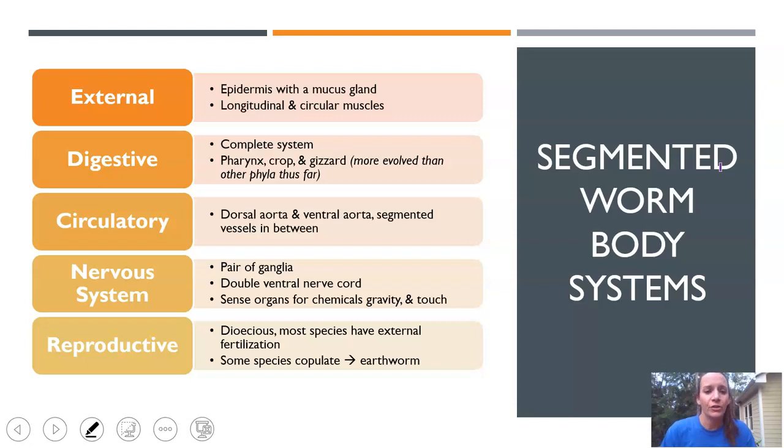So when we talk about our external features, we're losing that cuticle, that hardened outside of the worm. Instead, we have an epidermis that actually has a mucus gland surrounding it. Also new is the fact that there are both longitudinal and circular muscles, which allow an inchworm to do just that. It inches as it crawls. Digestively, they also have a complete system like the roundworms, with a mouth and an anus, but this time there are more evolved organs. So there's something called a pharynx, a crop, and a gizzard, and these organs help with the overall digestion process, and this is much more complex than any of the phyla we've studied so far.